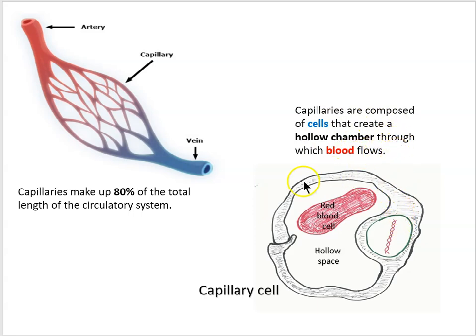So here, this picture would be like a cross section through a capillary. So imagine taking a knife and cutting right through the capillary and then looking at it edge on. This is what we would see, that capillaries are made up of cells that have this shape that creates a hollow space. So here's one capillary cell. Now imagine another one right in front of it and behind it, and you can then start to see how a tube can be constructed. A whole bunch of capillary cells stuck together, but each has this shape that allows for this hollow space to be created, and that's the space through which red blood cells flow.